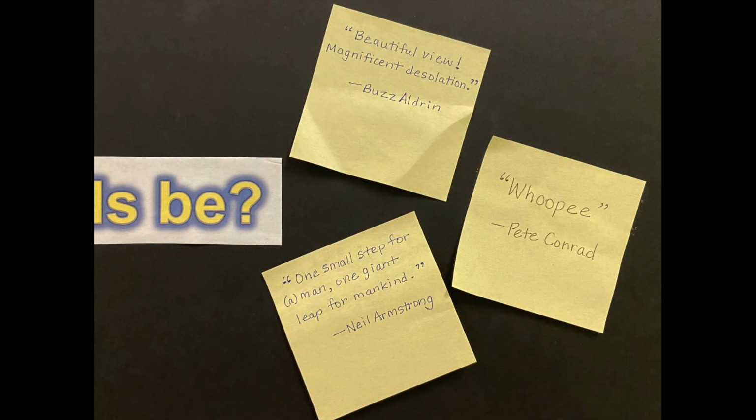His first words on the moon were famously, "That's one small step for a man, one giant leap for mankind." And other astronauts have had first words as well. Buzz Aldrin, the second man on the moon, said, "Magnificent desolation." Pete Conrad with Apollo 12, the third man on the moon, had a first word of "Whoopee." He said it kind of as a joke because he was short: "Man, that might have been one small step for Neil, but it's a long one for me."